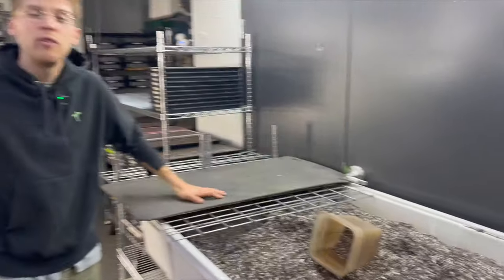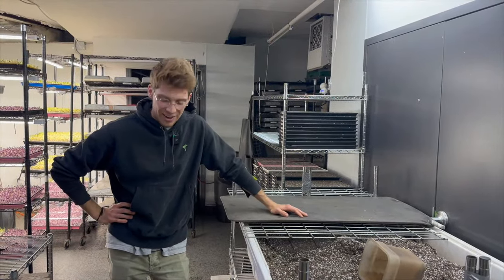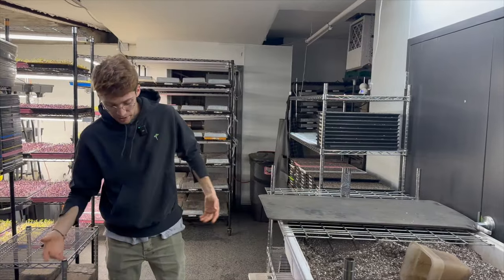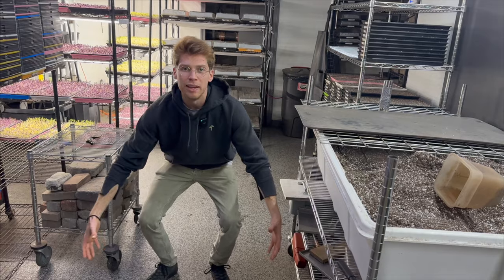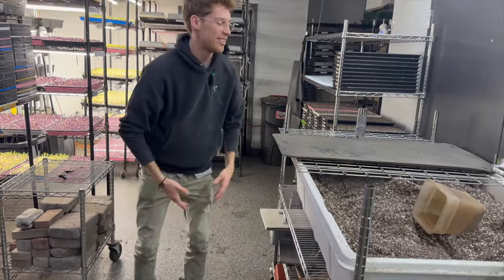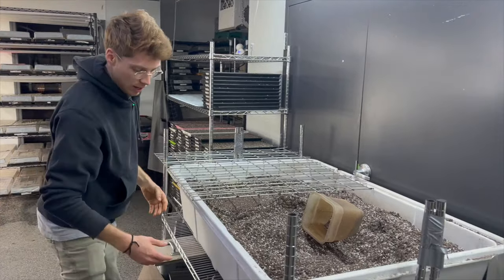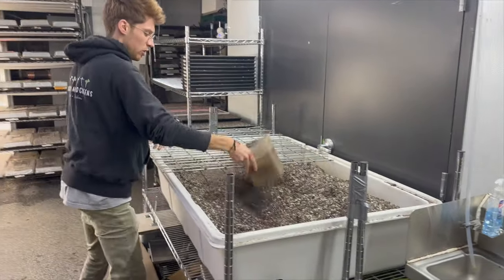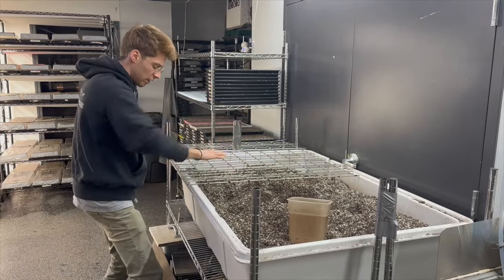Has to be. I'll never forget the Christmases that I spent here in this room, by myself or with my girlfriend or whatever it was, leaning over a 30-gallon bucket or whatever it was, filling trays.